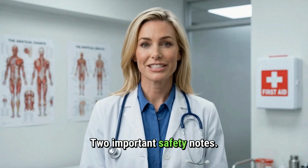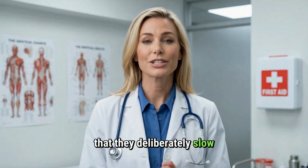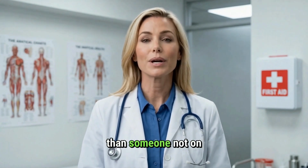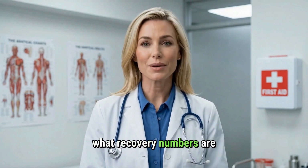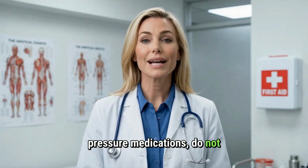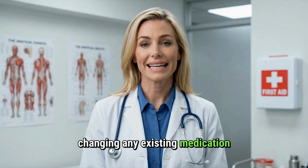2 important safety notes. If you take beta blockers, medications like metoprolol or carvedilol, know that they deliberately slow your heart rate response, which will affect your recovery numbers. Your baseline and recovery values will look different than someone not on these medications. Discuss with your cardiologist what recovery numbers are appropriate for you specifically. Additionally, if you are on diuretics or blood pressure medications, do not adjust or discontinue them based on anything in this video. Consult your physician before changing any existing medication regimen.